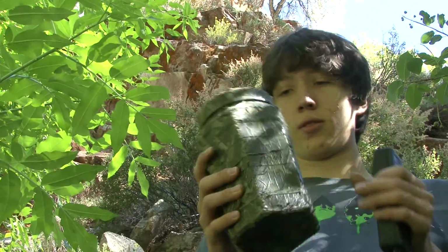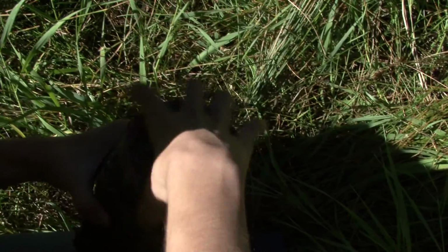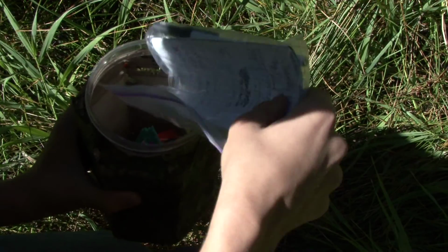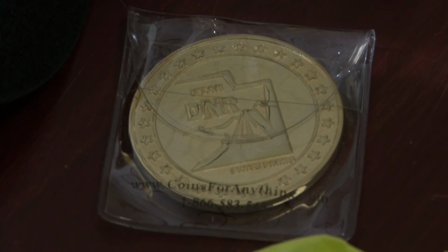GPS coordinates mark the X. And while your destination won't be some remote desert island or pirate cove, every Utah state park has an adventure waiting, full of intrigue, suspense, and yes, even a bit of treasure. Geocaching is really not hard to do. All you need is the unit.